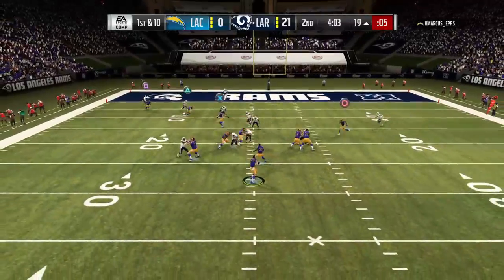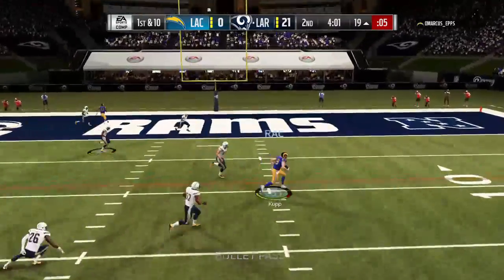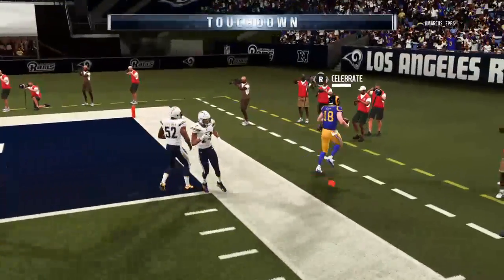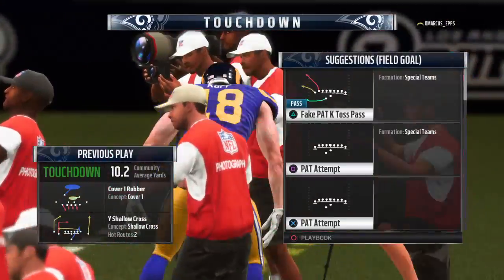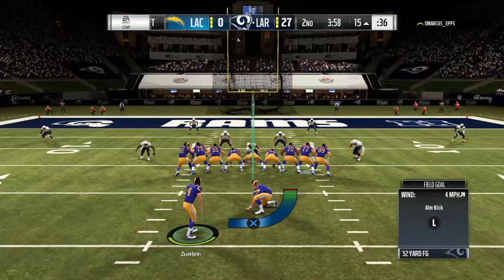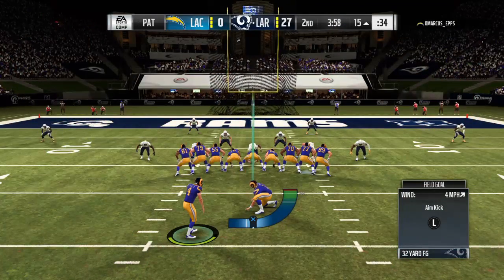From the red zone now, Goff. Over the middle, that's hauled in by Cup. And he'll get into the end zone. Touchdown, Rams. In for the score. And the Rams add on to their lead.